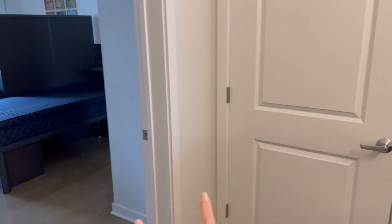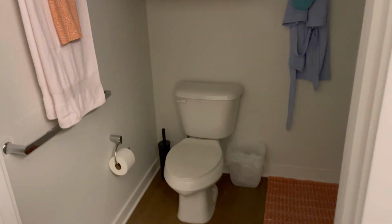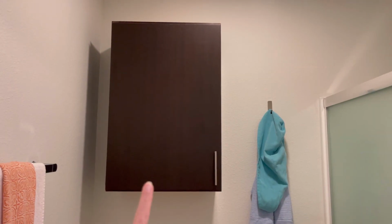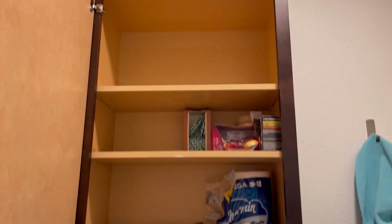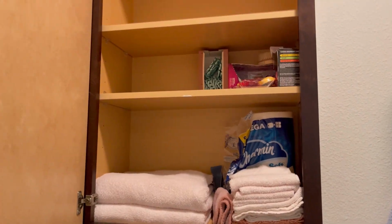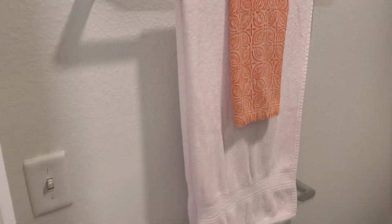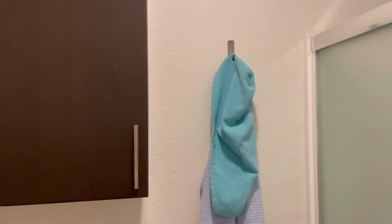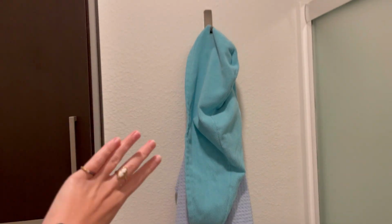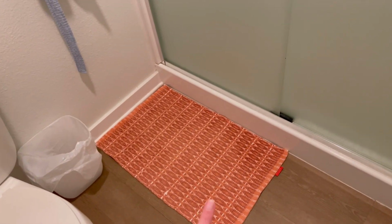Then we have 2 doors here. This door is going to lead into the actual bathroom. Another cabinet in here, which again is huge. I just have like half of it being used right now because this one is shared with the roommate. There also is 2 towel racks, and then I just put up a little command strip in order to have my robe up here. I also put a little rug in.